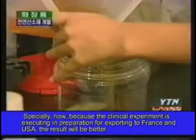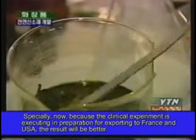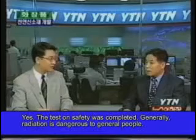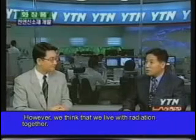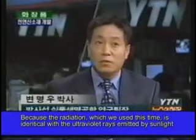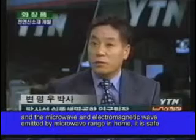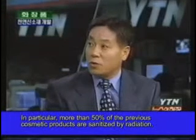Especially now because the clinical experiment is executing in preparation for exporting to France and USA, the result will be better. In the process of developing these materials, you use the radiation. Radiation can be dangerous. Was such part tested? Yes, the test on safety was completed. Generally, radiation is dangerous to general people. However, we think that we'll live with radiation together, because the radiation which we use this time is identical with the ultraviolet rays emitted by sunlight, and the microwave and electromagnetic wave emitted by microwave range in home. It is safe. In particular, more than 50% of previous cosmetic products are sanitized by radiation.